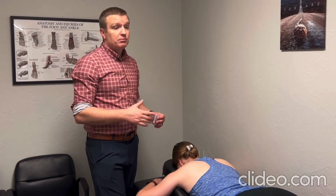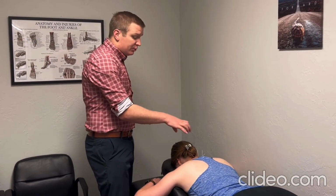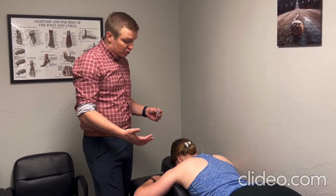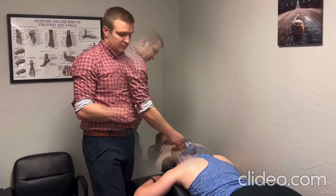And we can do dry needling for things like headaches, chronic pain, significant tightness, all kinds of different things. Like I said, here we're just doing the neck and the shoulder for this example, but it really can be done all over the body, in the back, the limbs, the shoulders, arms, wrists, even the feet, plantar fasciitis, things like that.